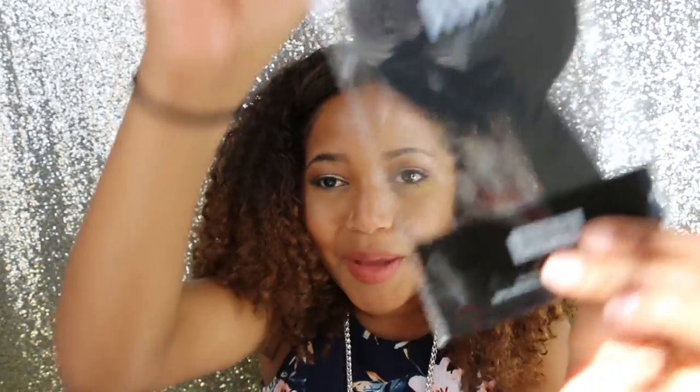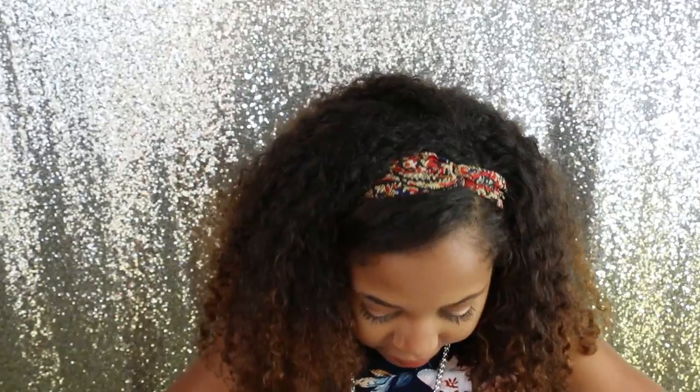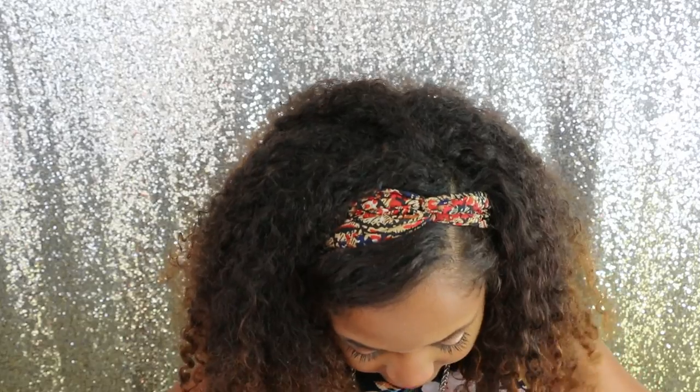Next thing I got you guys is a little cute mirror just like mine, but yours is way cleaner. Next thing you will receive is a miniature version of my little color board, with the same pattern on it. It's clean and fresh, and I think it holds about 2 or 3 face products and 2 or 3 eyeshadows. And then you have exactly some of the products that I have.